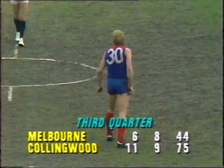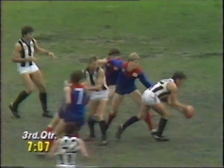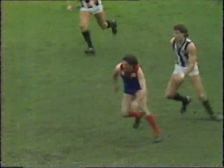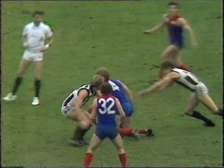7 minutes gone in the quarter. 6-8 to 11-9. Collingwood doing it well. Collingwood looking good again as Paul gets the knockout. Back to Richardson. Tries to smother that one. Oh, actually thrown away by Shaw, but the umpire said it's okay. Back to Gary Shaw. Punched away again by Fellows. Comes down to Giles. Goes down.